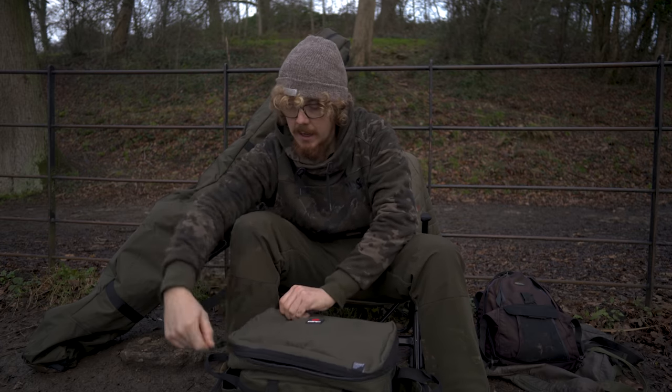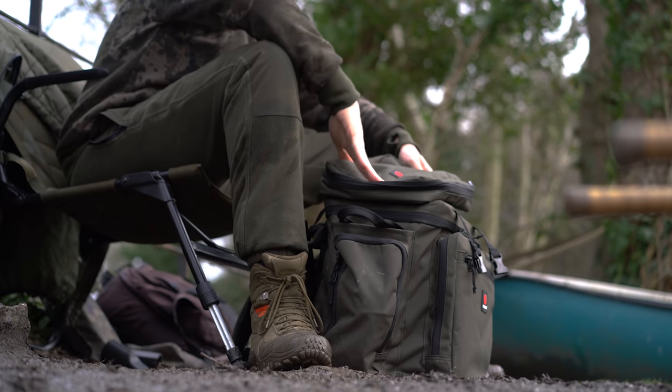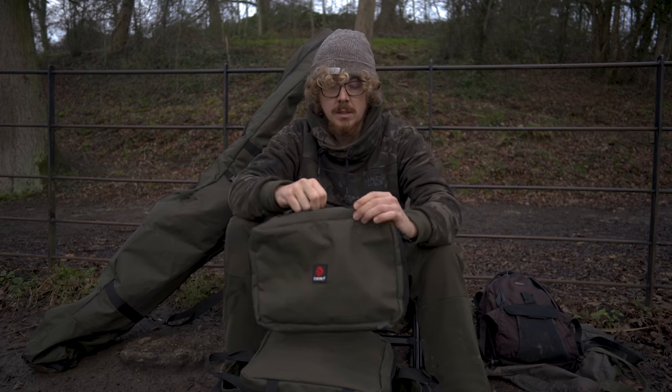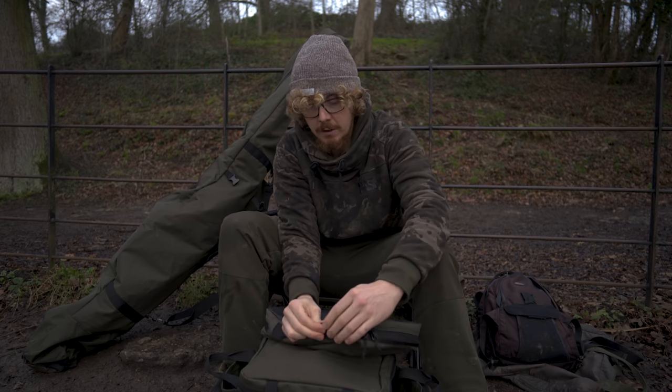It's a lovely little bag, and all the materials are the same throughout the range, so heavy duty materials, a nice sort of khaki green, and heavily stitched handles on the top. So actually it's quite a small thing, but the stitching on the handles is very, very heavy duty.